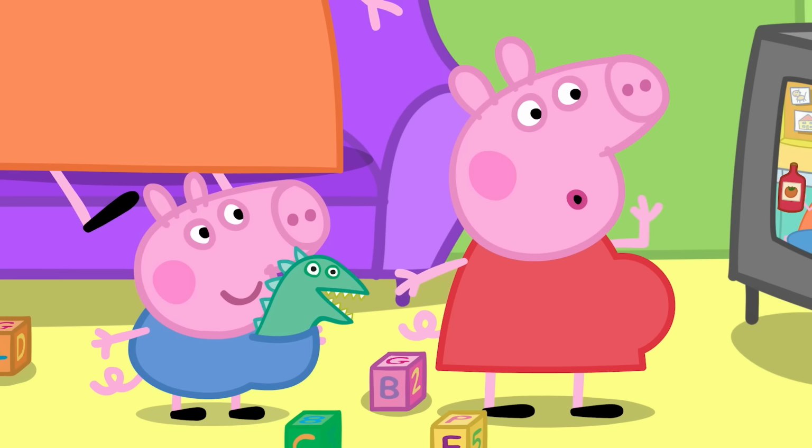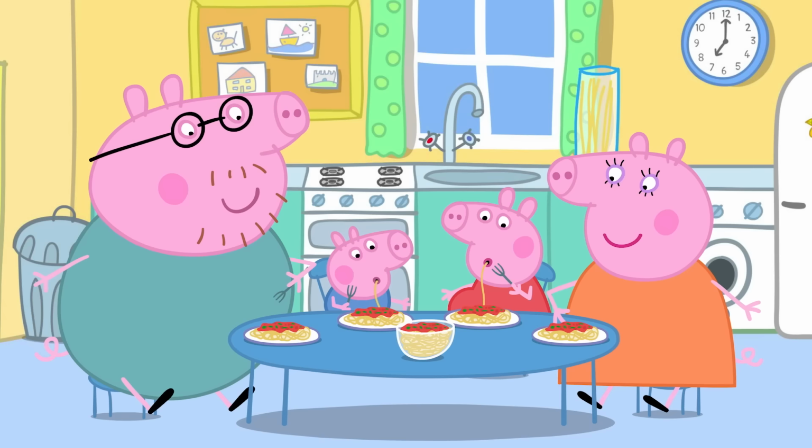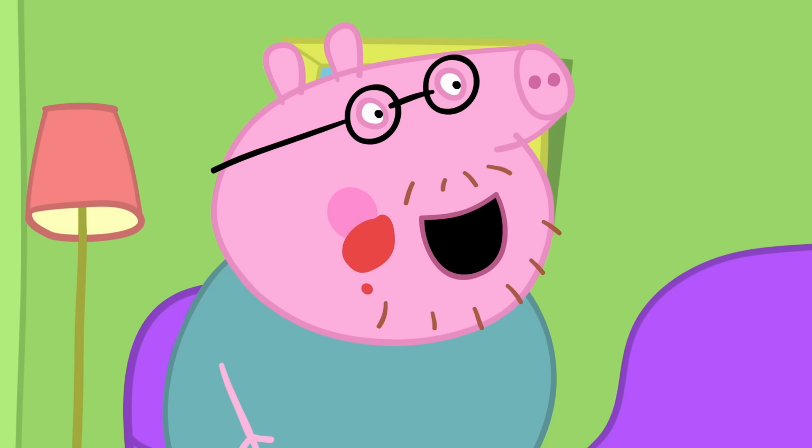Yum. Peppa has decided she has a craving too. I really want to eat... Spaghetti! Peppa thinks cravings are delicious. Ah, that was very yummy.